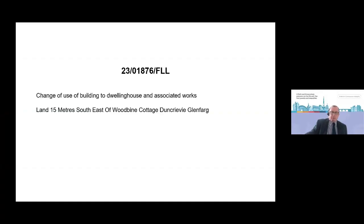This last local application proposes the conversion of a small former mill building, which is currently unused. This application has been referred to committee in light of the receipt of letters of objection from 8 households and 1 neutral comment. Glenfarg Community Council also commented, reflecting some concern at design, overlooking, drainage, ownership and impacts on wildlife. Next slide, please.